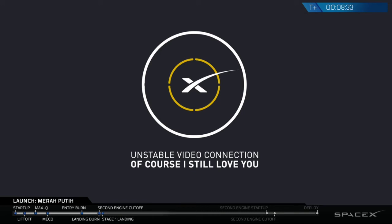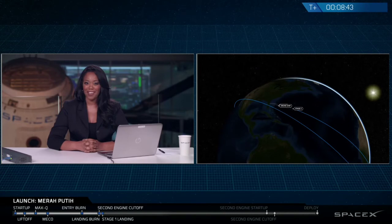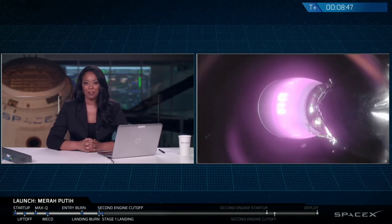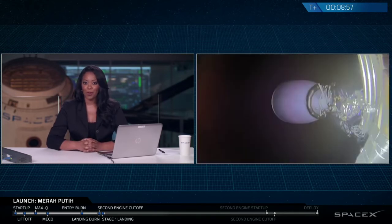So we lost the video right there, but hopefully we will get that back. We have heard that we've had a successful second engine cutoff and that stage 2 is in a good orbit. Hopefully we can get a view on that drone ship if everything stabilizes, but if not, we'll give you an update on the status of the first stage once we get it. What we're hearing right now is that stage 2 is in a good orbit. It's in its nominal parking orbit. And so what we're going to do right now is take a little break.